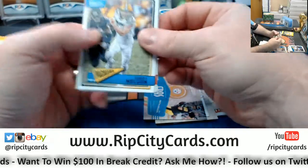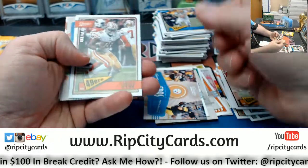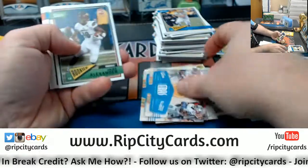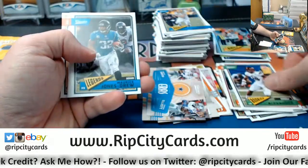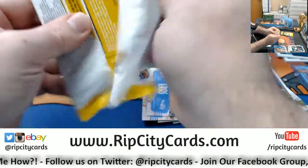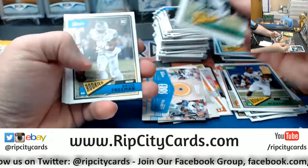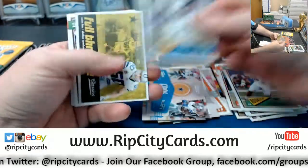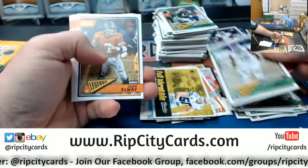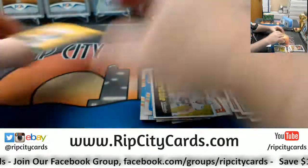Yeah, I wish it was to like 10 or something. 65 is not bad. It's a pretty card. Carlos Hyde to $299. Jair Alexander rookie. Got Royce Freeman to $299. Jaleel Scott rookie.